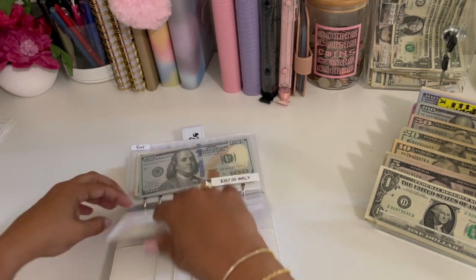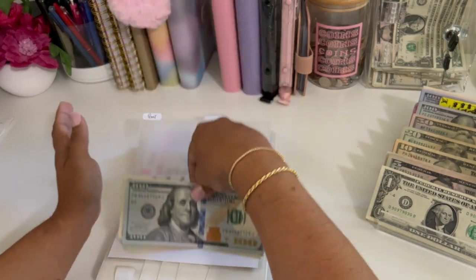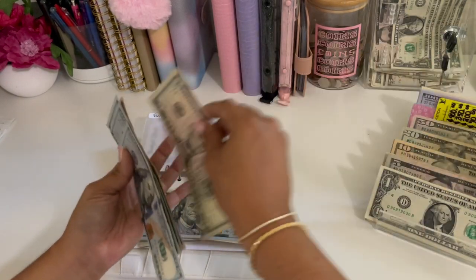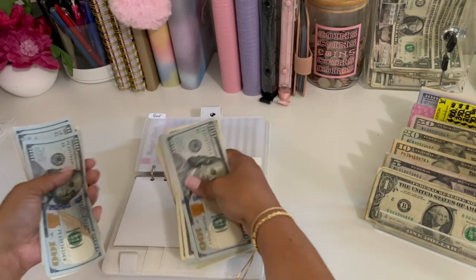Okay, so rent is going to be receiving $357. So 1, 2, 3, 50, 55, 56, and 57. So let's add that to the pile.